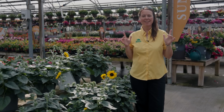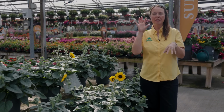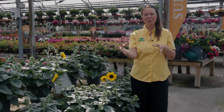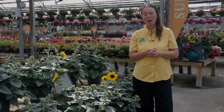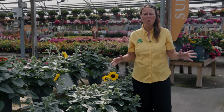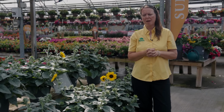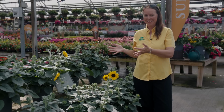So fabulous plant, great for the pollinators, easy to grow in sunny spots, can tolerate clay soil, can tolerate wet soil as well. So we're in the annual house, and yes, there's still tons of color with annuals. So if you want to pop a little bit more color in the garden, in your containers, absolutely, there's always that opportunity to do so, because there are plenty of annual flowers that produce so well late summer. The pentas, the lantana, the zinnias, and the sunflower.